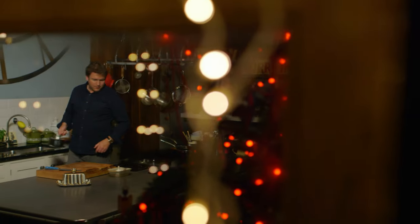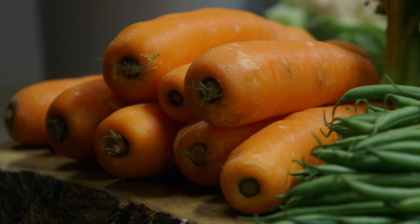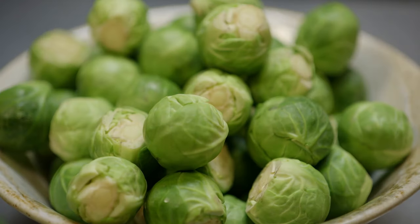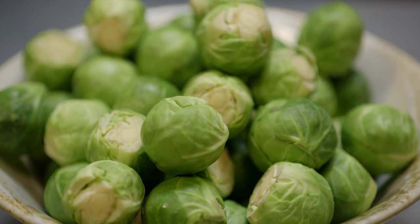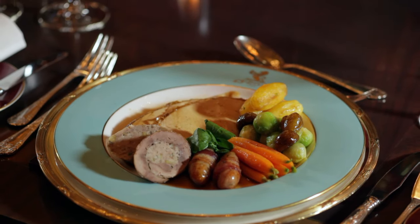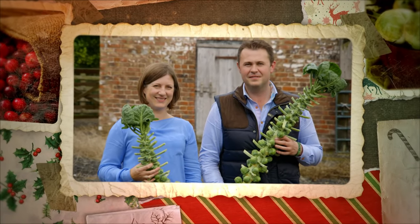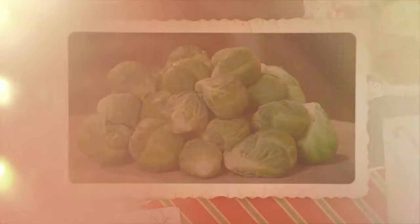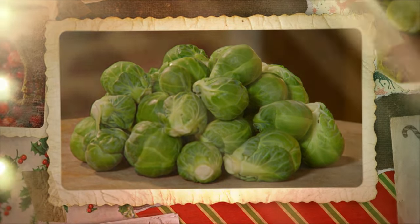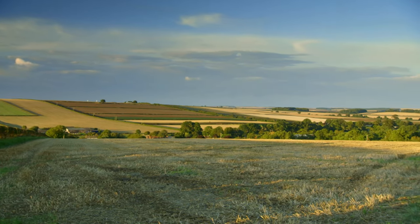Now, we all know this is supposed to be a season of goodwill, but there's one veg that gets bad-mouthed all year round, which is a shame, because the Brussels sprout is an essential part of the British Christmas dinner. East Yorkshire farmer Matthew Rawson and his wife Zoe are on a mission to rehabilitate this humble green and to remind us that it's a veg for all seasons.